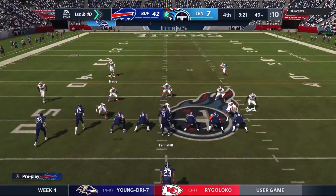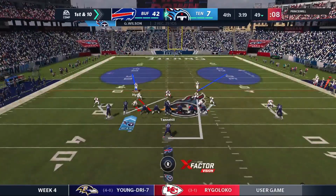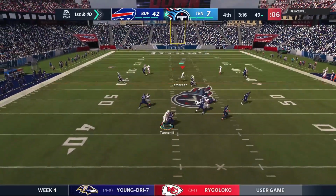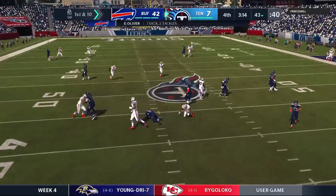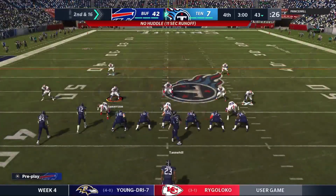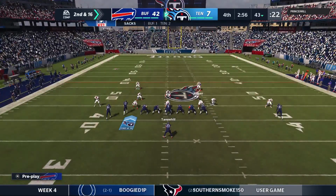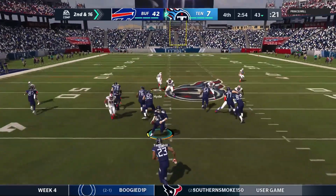So one play, and they're already just shy of midfield. Here's Tannehill. Under pressure here, and down he goes. Sacked back at about the 43-yard line. Ed Oliver, that time, the one to get him there and bring him down.